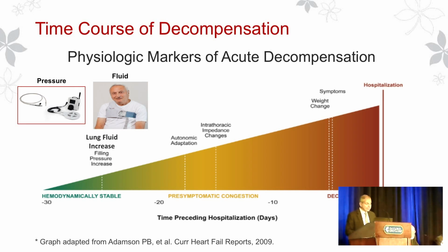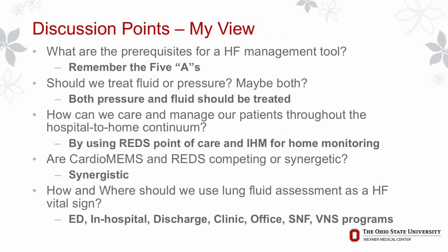And of course, at the end of the road, just a day or two before patients get admitted, they become acutely symptomatic and perhaps have a detectable change in weight. Well, first of all, what are the prerequisites for a heart failure management tool? Remember the 5 A's. Should we treat fluid or pressure or maybe both?